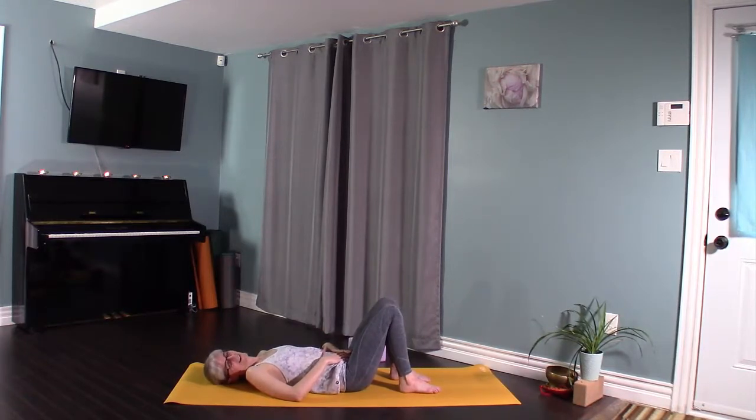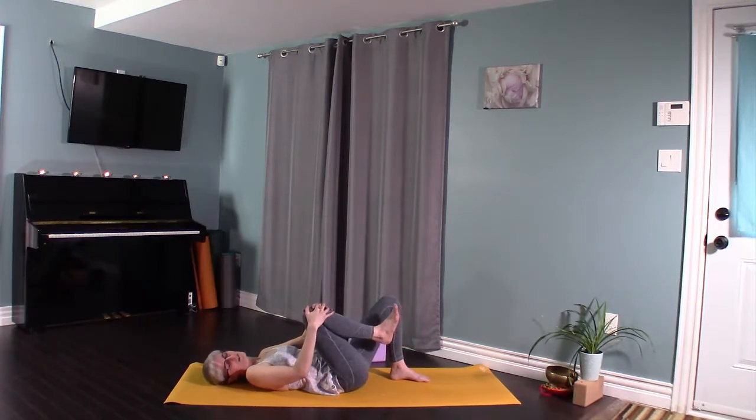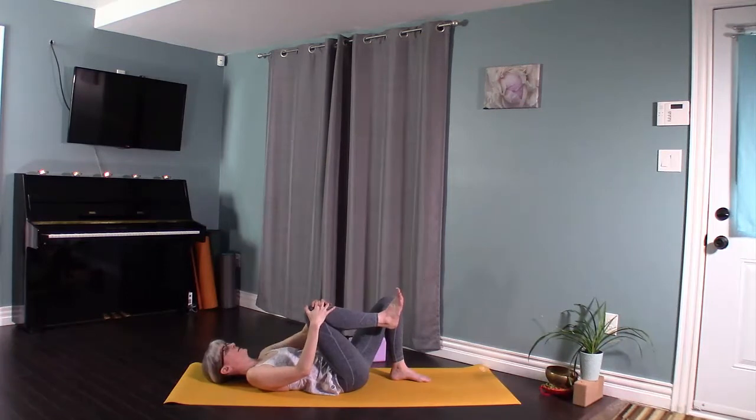All right. Let's go ahead and draw our right knee into our chest, holding on with our hands around our shin or thigh, and take some ankle circles, allowing the toes to make a big old circle one way, and then the other. Beautiful. We'll bring our foot to stillness here.